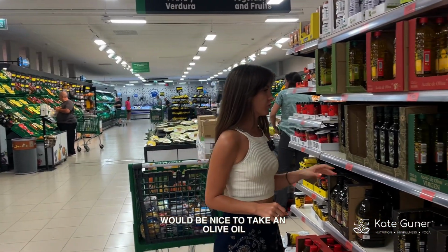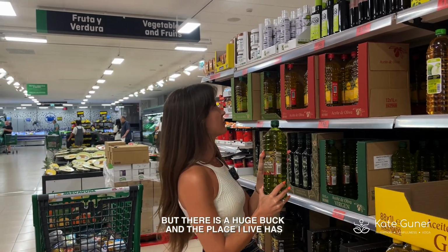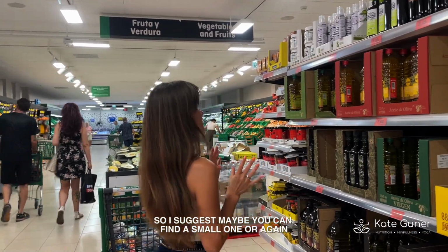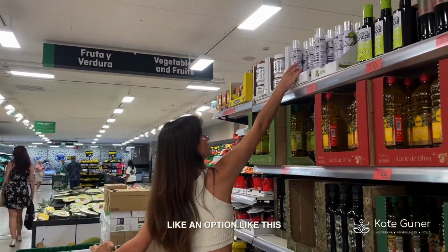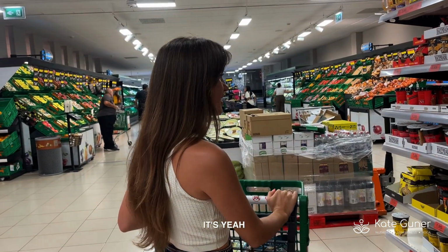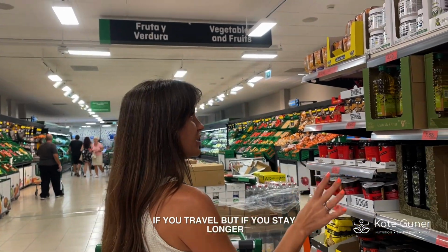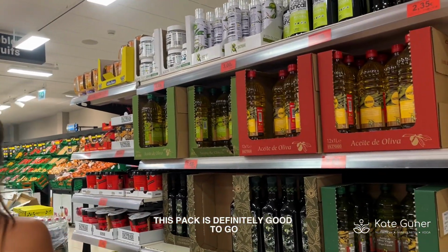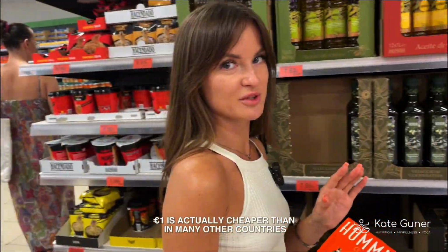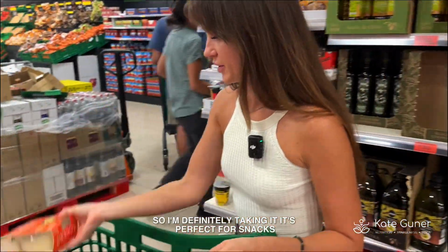Would be nice to take an olive oil, but there is a huge pack, and the place I live has it. So I suggest maybe you can find a small one or get an option like this, which is a little bit more pricey. It's a little bit confusing with the oils, to be honest, if you travel. But if you stay longer, this pack is definitely good to go. Hummus, €1 is actually cheaper than in many other countries, so I'm definitely taking it. It's perfect for snacks. Some egg.